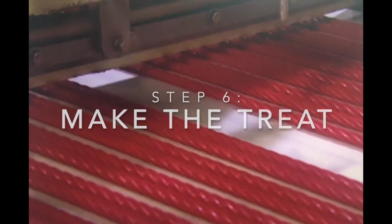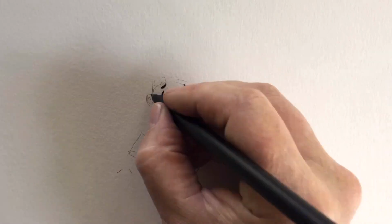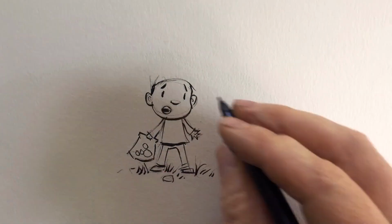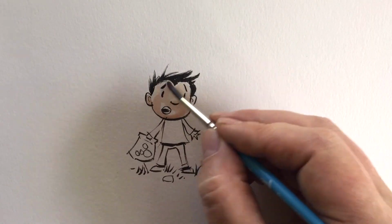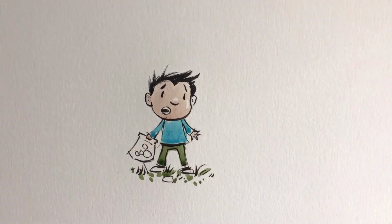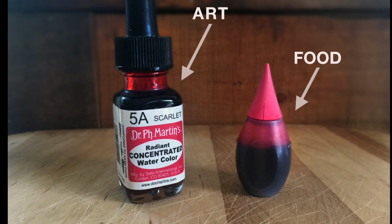Finally, I get to make the real thing. I start with pencil, then add ink, then watercolor dyes. Not to be confused with food dyes, used in actual licorice.